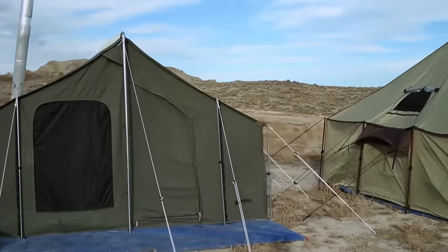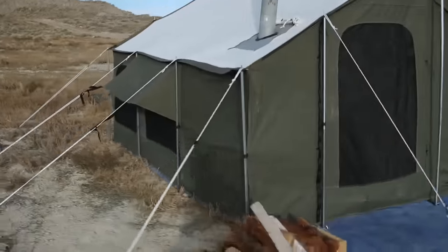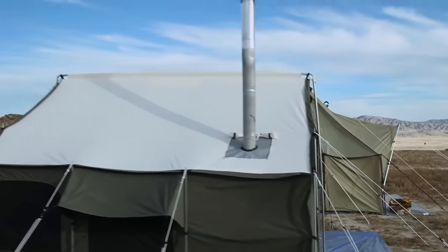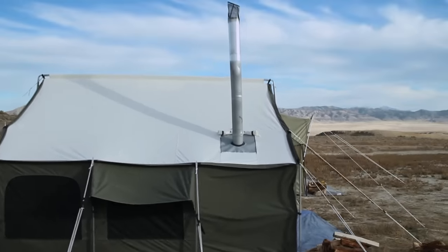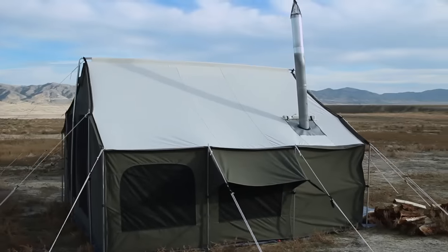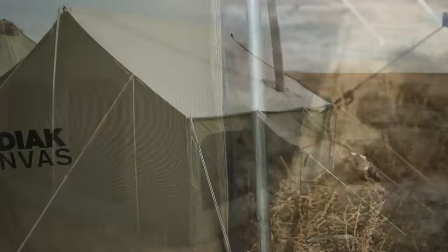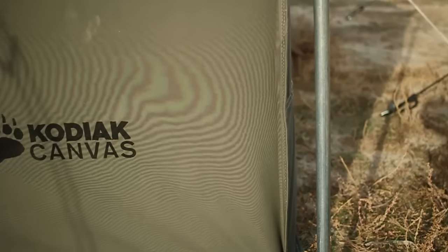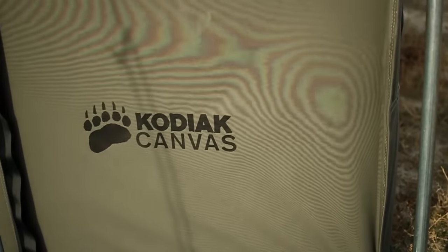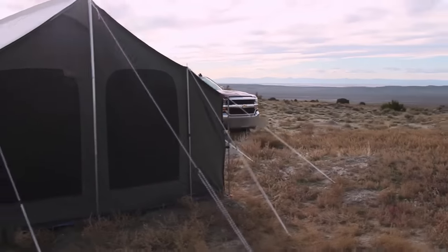Now, moving on to the Kodiak model 6170. It measures approximately 12 foot by 12 foot across, with 4 foot sidewalls and a 7.5 foot peak. The 5-inch stove jack accommodates the wood stove nicely. 1-inch galvanized steel tubing uprights give this tent outstanding structure. This tent has a ridge pole that runs over the top of the tent from the front to the back. There are 7 large windows surrounding the tent for exceptional air circulation in hot weather.